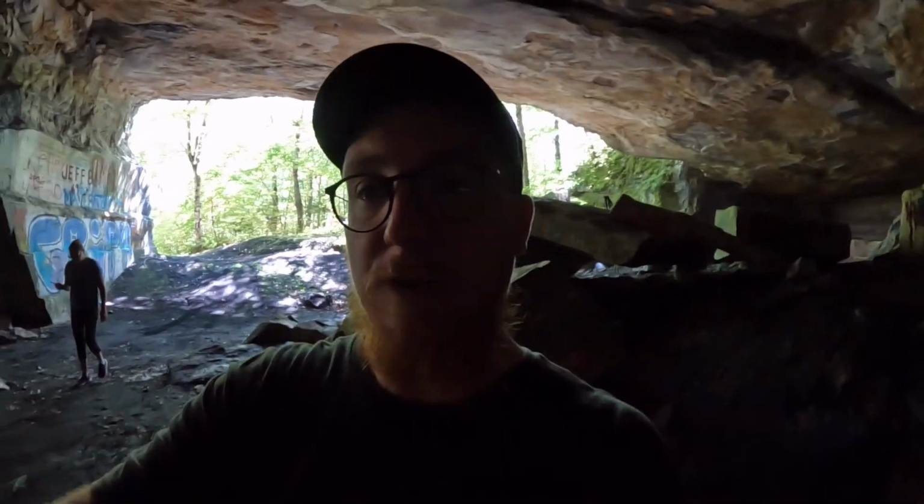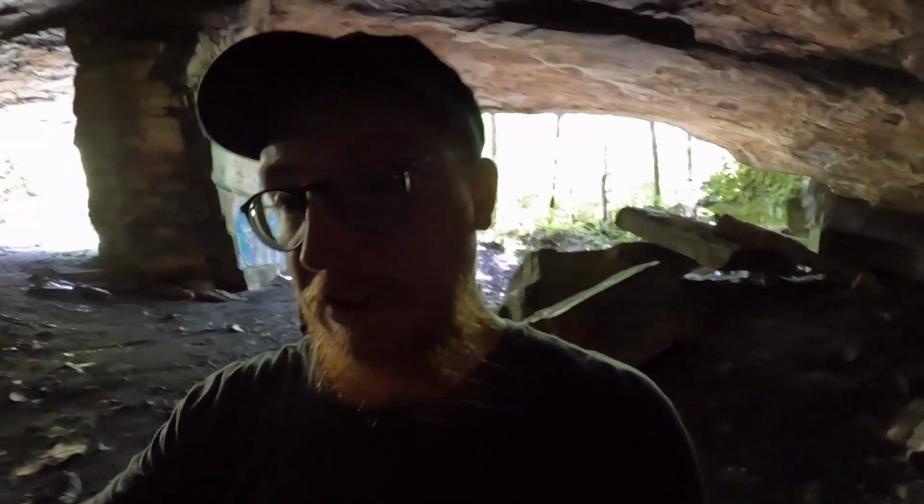So I think I found where their pumping station would have been. Pumped the water out of here when they were quarrying all the stone. It's hard to see though, it's in the dark. It's in the water. I'll try to venture down to get a better look at it.